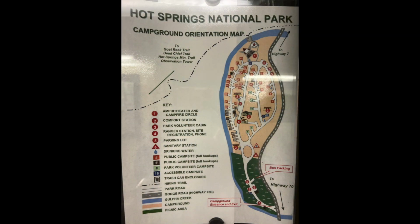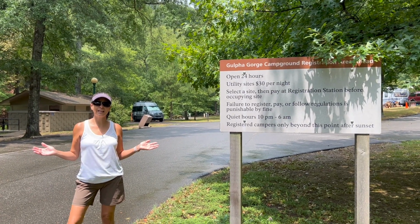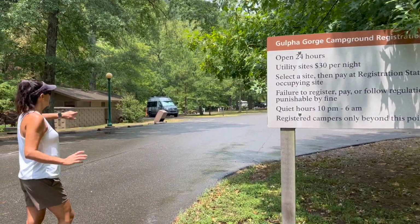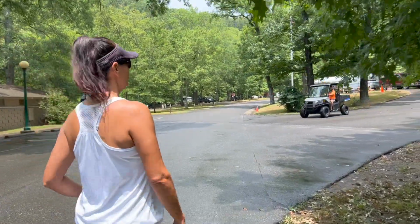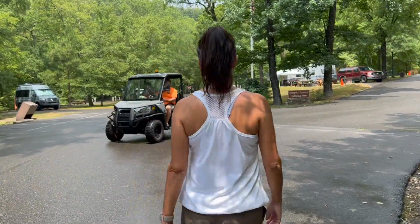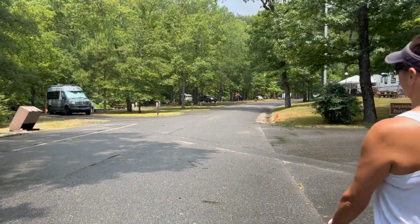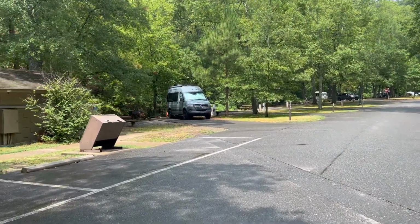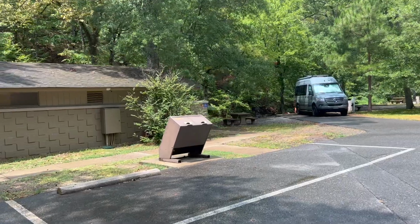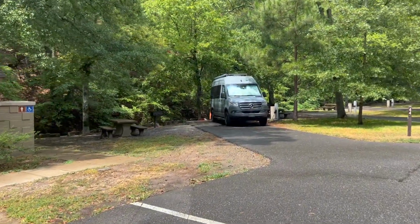Here is an overview of the campground map. This is the entrance to the Gulpha Gorge Campground. I am located on site number 44. Let me show you around. My sanctuary is parked right over there. And I'm on the water, so it's very nice. Lots of shaded trees.